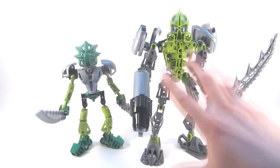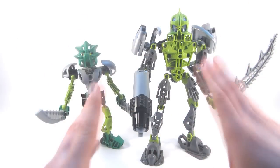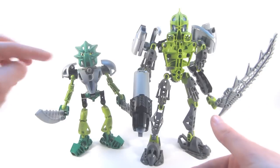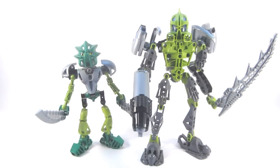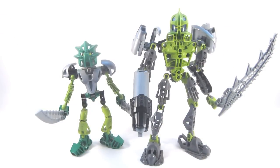Now, Lewa here does have a definite air of, well, aerial combat. It really works for him. Lewa Nuva, he's a guy with two blades, and his mask is quite streamlined. So there you have it. There's not much more I can say or think of at the moment, but that's the general comparison. Let's go ahead and move on to Pohatu.